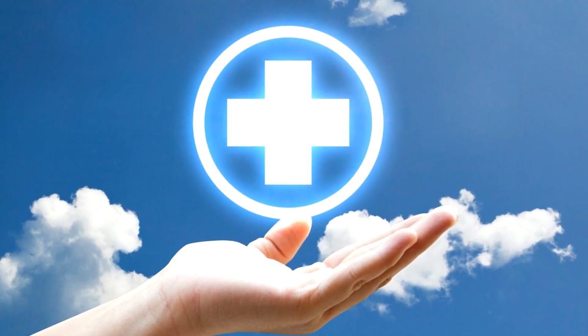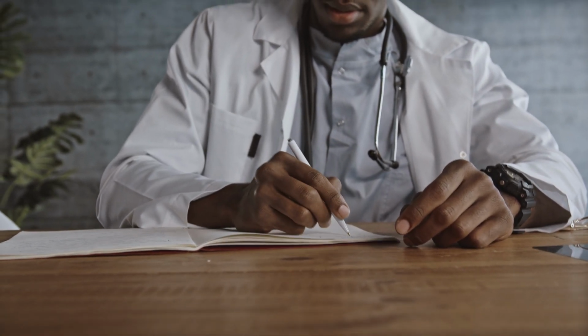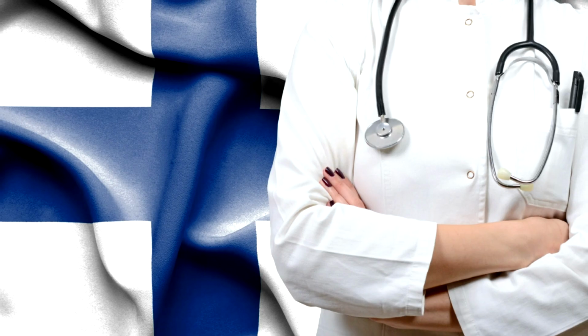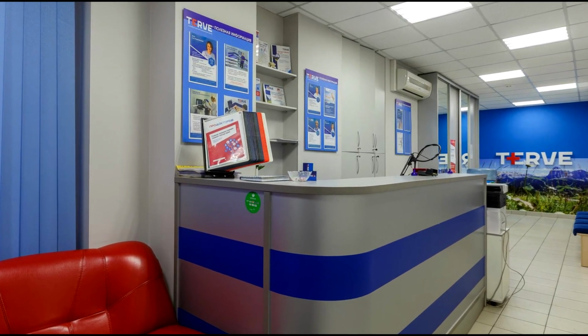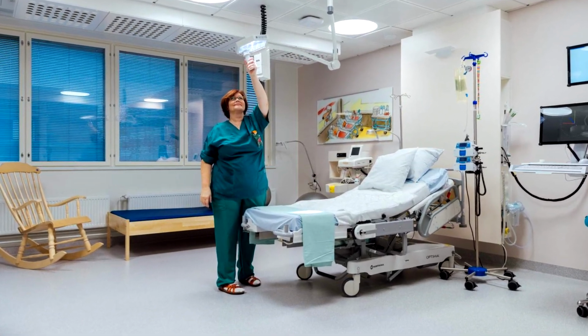Health. Finland provides both public and private health services. You can use public health services if you have a municipality of residence in Finland. Public health services include, for example, health centers. Public services are much less expensive than private ones. If you want to book an appointment with a doctor, contact a health center. If you are not entitled to use public health services, you can visit a private medical clinic.